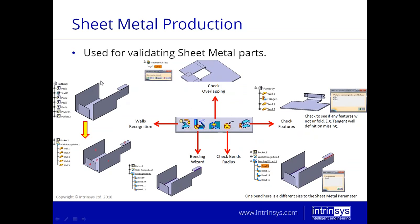You can do something called walls recognition. I've got a part which contains a pad which was shelled, a few more pads and then pockets. They're not sheet metal features. I've then said walls recognition, and it recognized all these separate walls as individual walls. Now, it hasn't actually included bends, so even though they're at 90 degrees to one another, they haven't got like a 2mm bend between them. Then you could go on to use bend wizard, and it will add all these purple faces as bends, so it will include the bends between them.